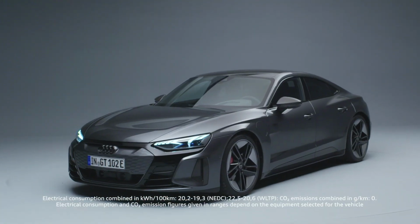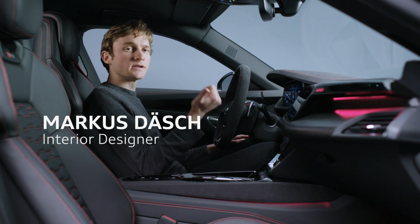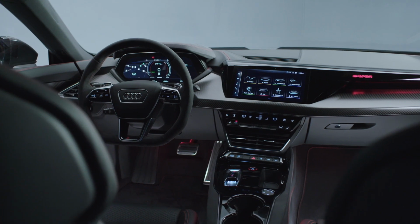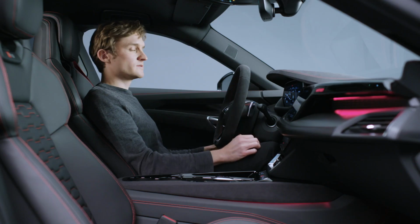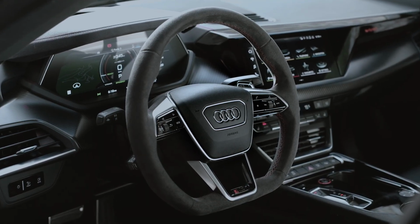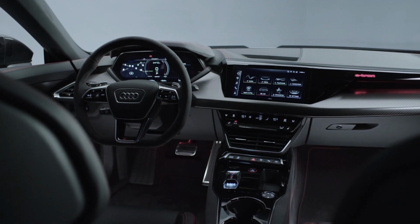The driver experiences this extraordinary driving sensation in a customized interior. The e-tron GT interior is defined by 2 aspects, sportiness and also comfort. Sportiness is achieved by a strong driver focus and makes you feel like you are really sitting in a cockpit. Spaciousness is achieved by taking the volume of the interior and organizing it in horizontal layers, giving you a sense of how wide this interior is.